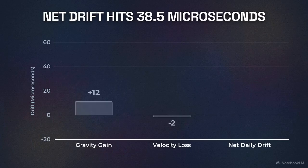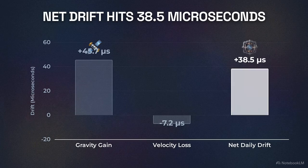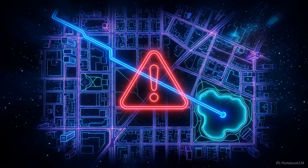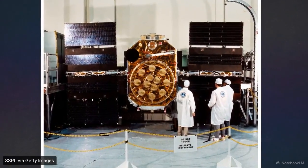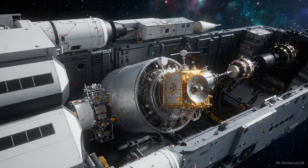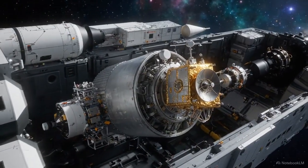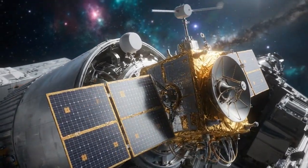When you combine these effects, the gain from gravity wins out, leaving a net daily drift of 38.5 microseconds. Without a correction, that 38.5 microsecond error would translate into an 11-kilometer navigation error by the end of the day. To solve this, engineers apply a factory frequency offset, building the atomic clocks to tick slightly too slow in the lab on Earth. By launching clocks that are intentionally incorrect on the ground, they tick at the perfect frequency in the extreme environment of space.